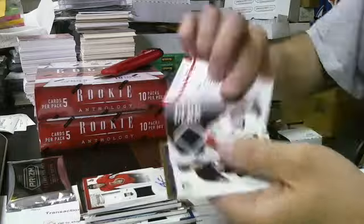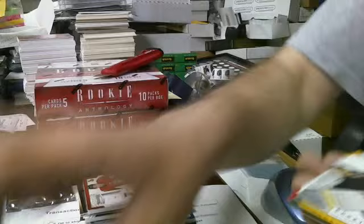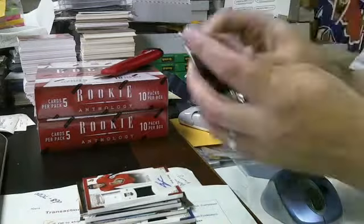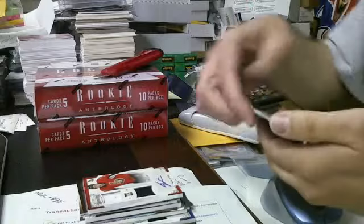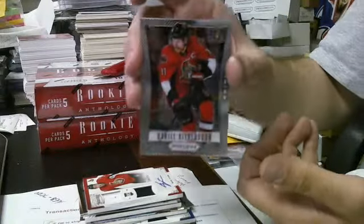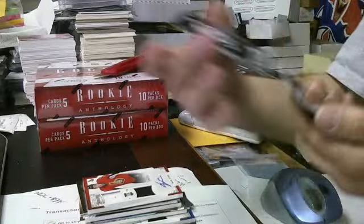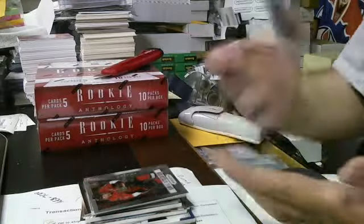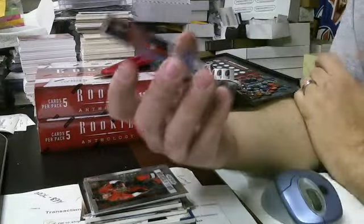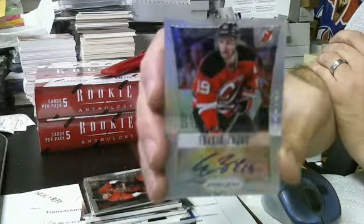And then last pack in this box is a Brian Boucher Titanium Game Worn Gear jersey for the Carolina Hurricanes. And then here's the Prism. Start off with a Daniel Alfredson base card for the Ottawa Senators. Jordan Nolan rookie card for the LA Kings. And then we have an autograph Prism parallel of Travis Zajac for the New Jersey Devils. So not only rookies are signing this stuff, they got vets too.